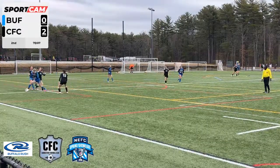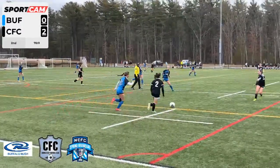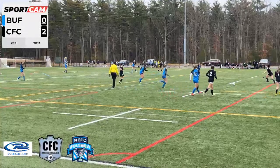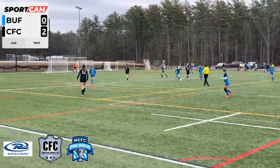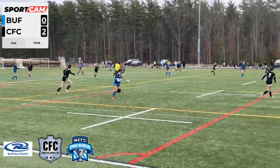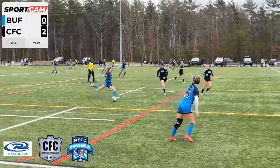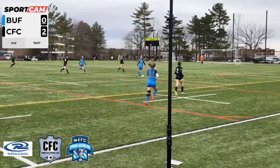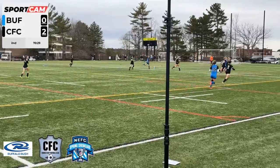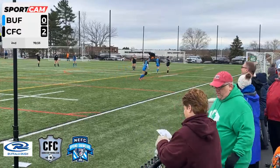Great battle there by Grazing to Crotty. Nice work up to Krieger. Good play by Claire Willingham. She's going to look for her sister. Tries to get it over the top to Emily. Emily gets that out of the air. Going to try to beat this defender, but knocked out for a throw.